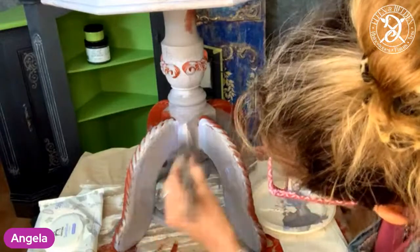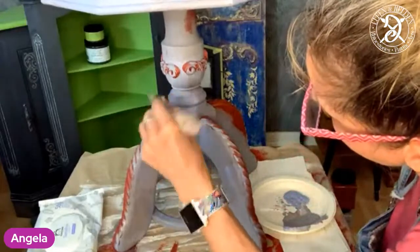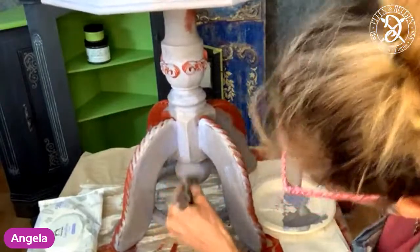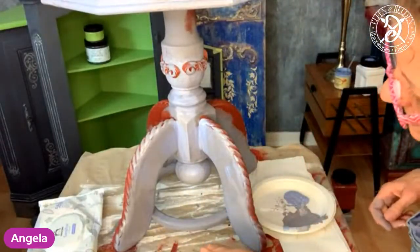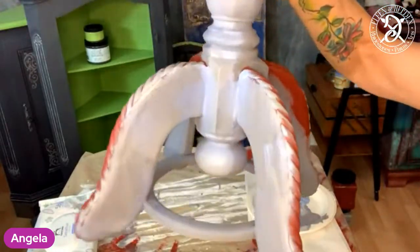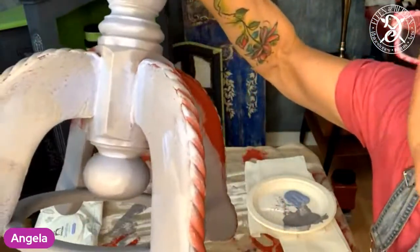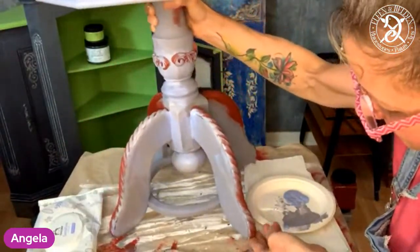So no cracks there, basically just brushing the paint on here, second coat to cover that up a little bit. So I'm gonna leave that there. I'm gonna go to the next area, and you can see the crackling is already starting to happen. This piece is so heavy, if I would go back over those areas, I would cover up the cracks.